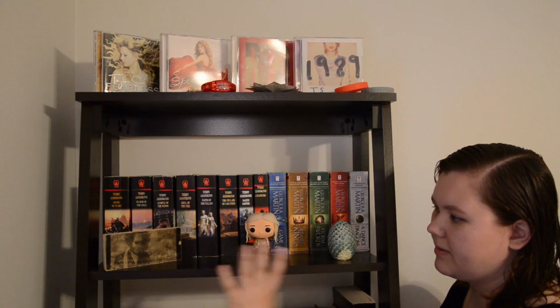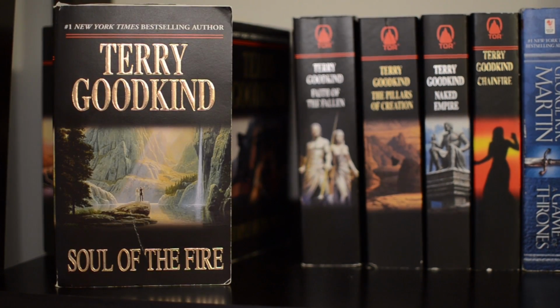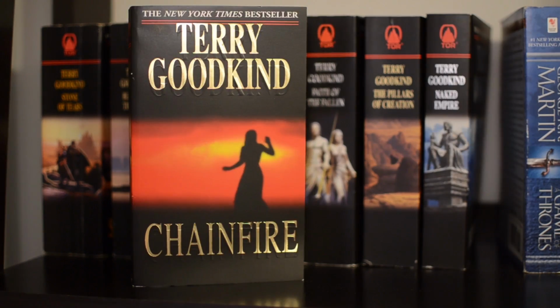So the next shelf, like I said, this is kind of my series bookcase, so I have series and authors that I really love on here, and the mass media paperbacks fit well together. So this is kind of like my high fantasy shelf. On the left we have the Sword of Truth series by Terry Goodkind. The books that I have on this shelf are Stone of Tears, Blood of the Fold, Temple of the Winds, Soul of the Fire, Faith of the Fallen, The Pillars of Creation, Naked Empire, and Chainfire.